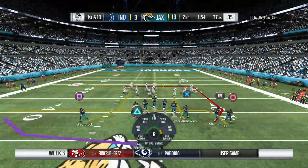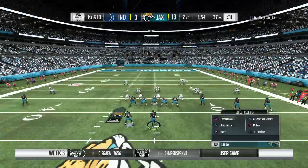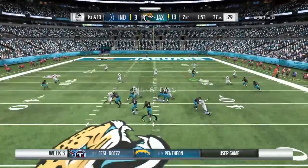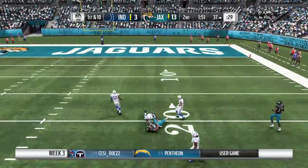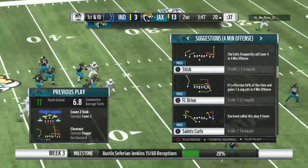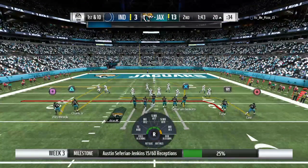Line of scrimmage, the 37 on 1st and 10. They'll come out throwing here on 1st down. Caught, Seferian-Jenkins, right side. Jacksonville 1st down on a pickup of 17. And there's a completion to the tight end.